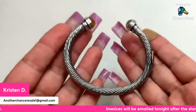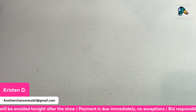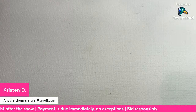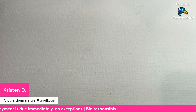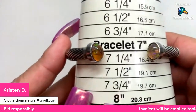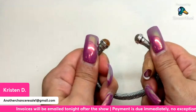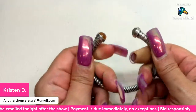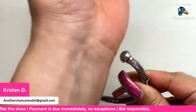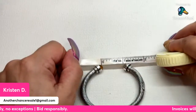So this is heavy. This is a nice solid piece. It measures, I would say, about 7 1/4 inches, because it's right in the middle. And it will open a hair, it is slightly flexible, so you can get your wrist in. If you need that measurement, let me get that also. I think it's an inch. Yeah, 1 inch.